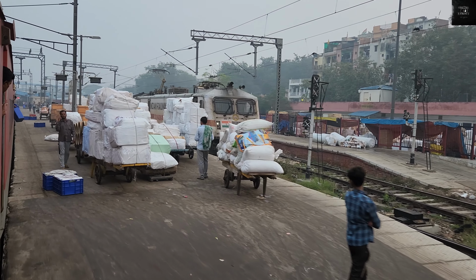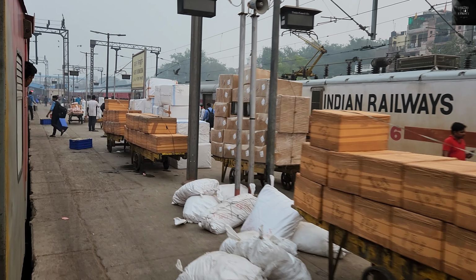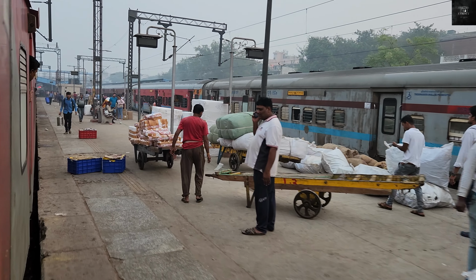So we reach our destination, that is Hazrat Nizamuddin railway station, with a delay of just 5-7 minutes. So overall the punctuality has been good. The overall experience was also good in this train.